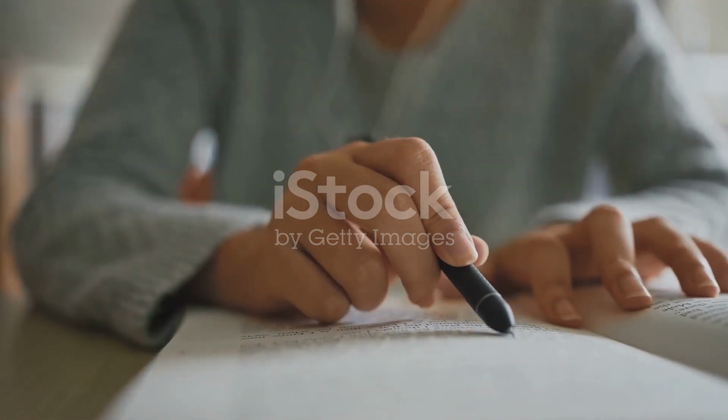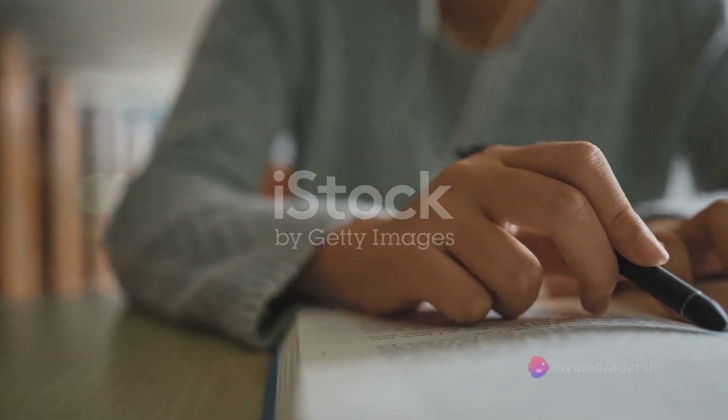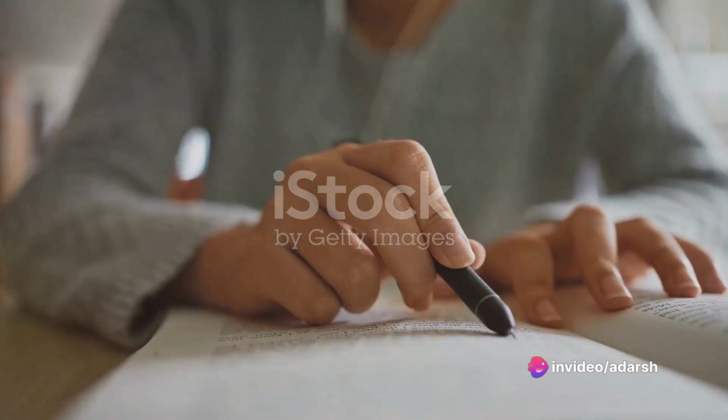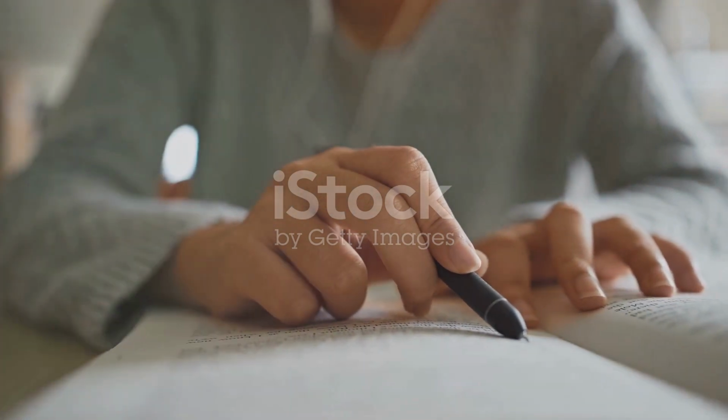Let's now talk about the day before the exam, a day that's just as important as any other during your preparation period. The first thing to remember is to relax and revise. It's important to go through your notes and summaries, but don't stress yourself trying to cram in new information. This is the time to consolidate what you've already learned.